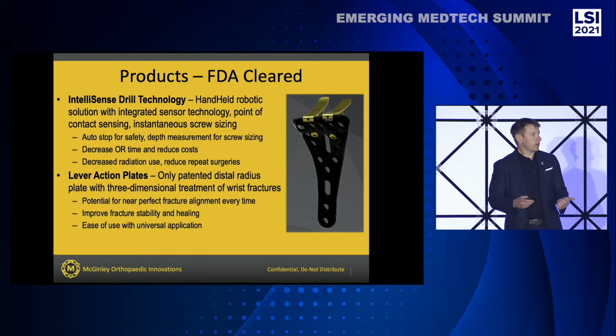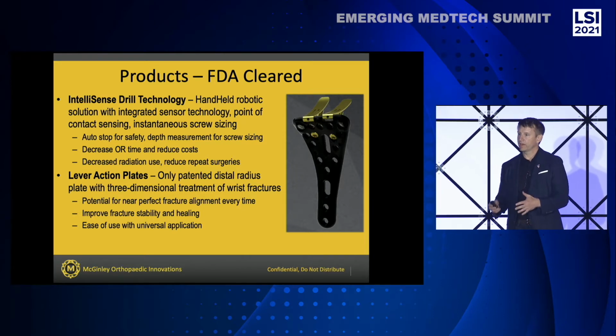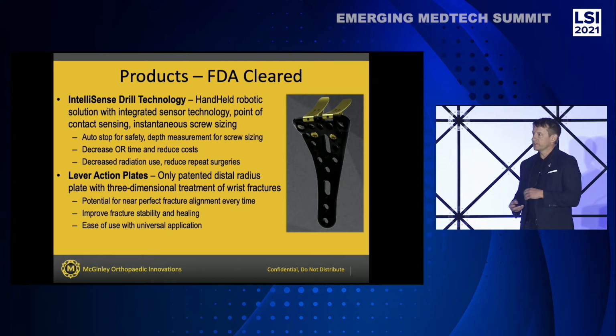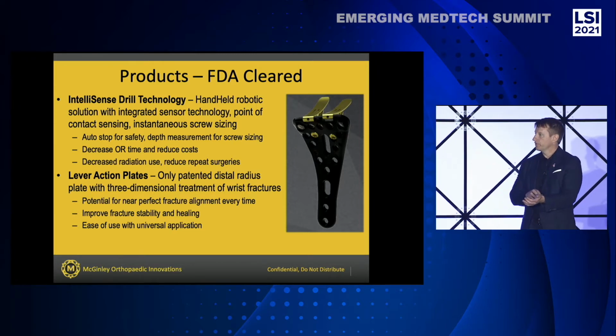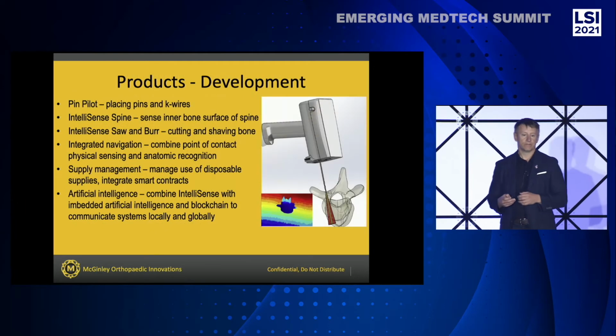Because of this, you get better OR use time. It's more cost-effective. It's safer. It's a patient-directed solution. We're helping the surgeon have a safer, more cost-effective surgery. Recently, just a few months ago, we had our second product launch and received FDA clearance. It's a plate for wrist fractures, distal radius fractures. This is also a patented technology that helps improve function, helps improve healing for patients, another patient-directed solution.